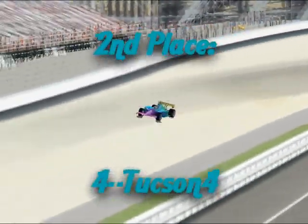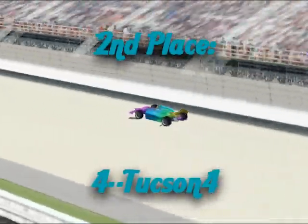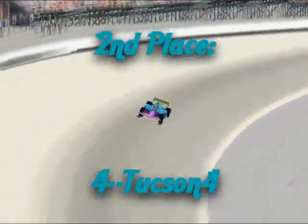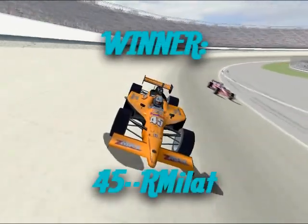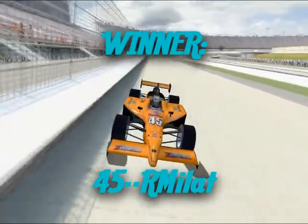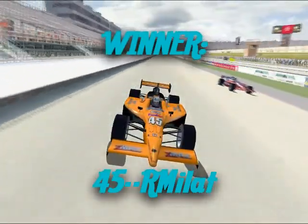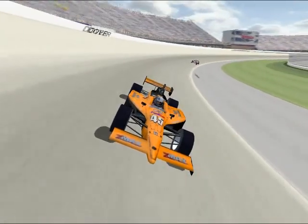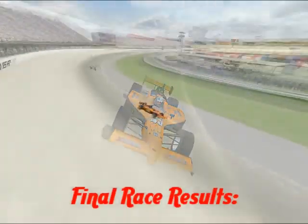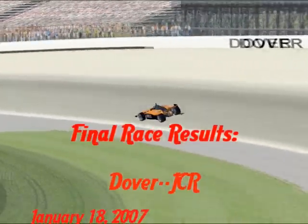He's had so many races where he's been up front and something bad has happened. Not today. Tucson 4 will bring it home, leading the most laps and taking 2nd place. Congratulations on that finish. But bagging his 2nd win in a row, 3rd of the season, and elevating himself to just 16 points back behind Randy R3, Armalat takes a much-needed win and a big jolt in his points championship hopes. So here are your final race results from Dover.